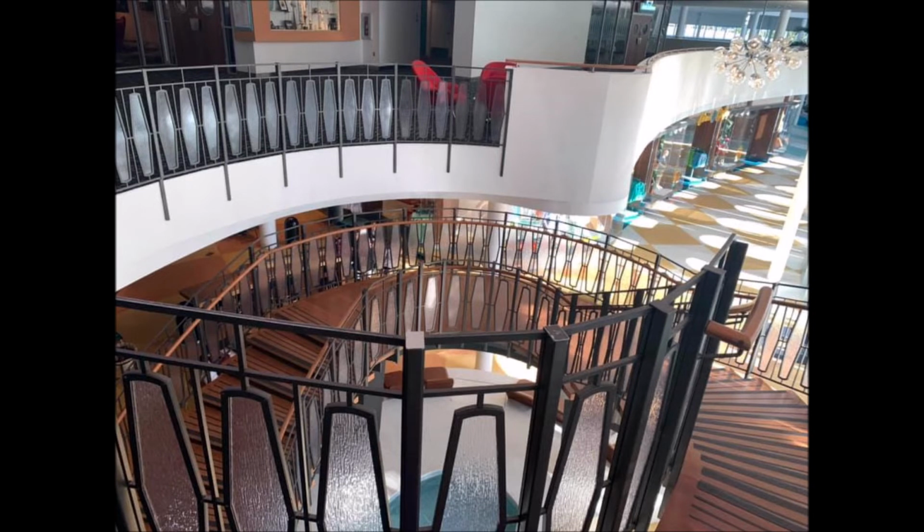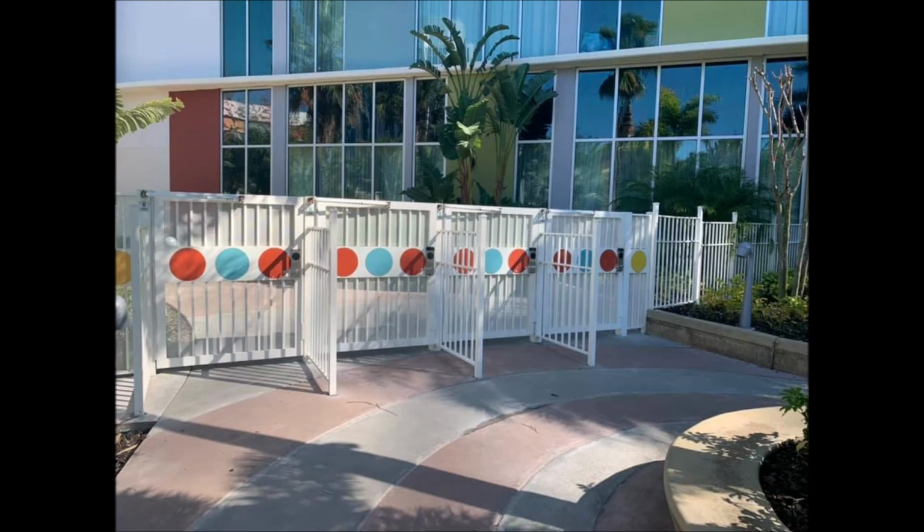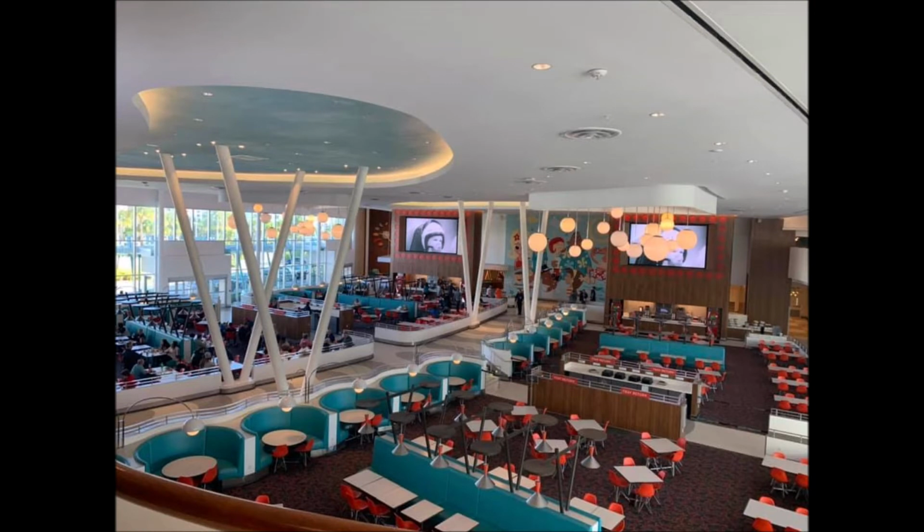This again is the welcoming area. You have your main lobby straight ahead, and then you have Starbucks behind us. Here's another shot of the rooms. Just basic, clean, with the theming. This is kind of your entrance to leave Cabana Bay and go into Volcano Bay, which, like I said, is a huge selling point. The food court is so cool.